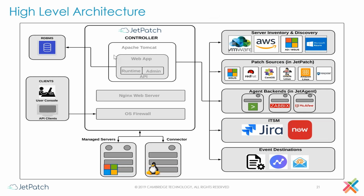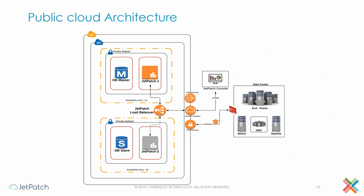In the next slide, now here I would like to give you an architectural diagram of how JetPatch looks in a public cloud. The main idea to show here is that JetPatch supports high availability. Here we have JetPatch application servers running in 2 different availability zones, and the RDBMS as well on 2 availability zones with master and slave configured. And the JetPatch application is talking to a load balancer, and through this load balancer, you can access the JetPatch console and do a remediation plan or patch management.